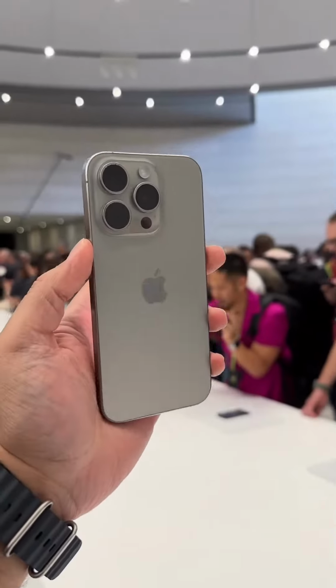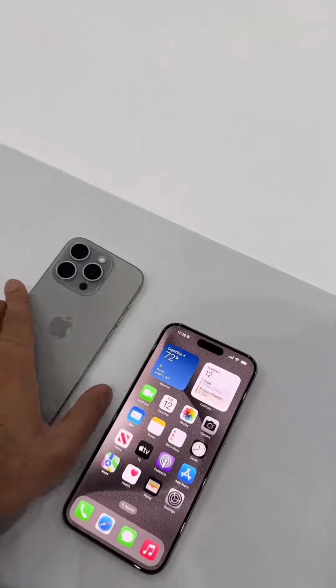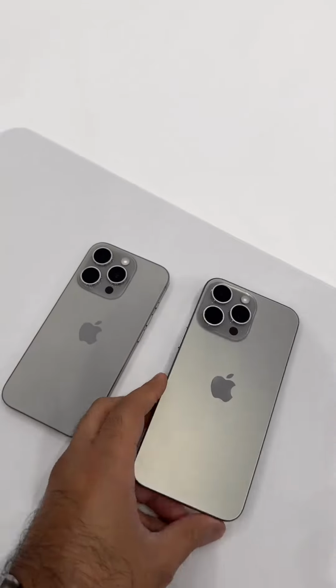Let me know what you think of the colors. Let me know what you think of the models. That is the iPhone 15 Pro and the iPhone 15 Pro Max.